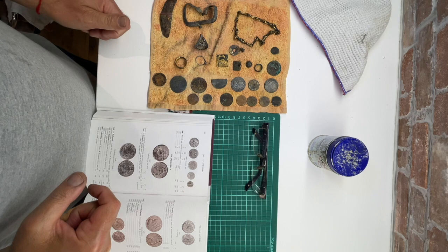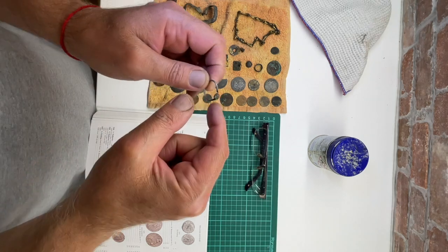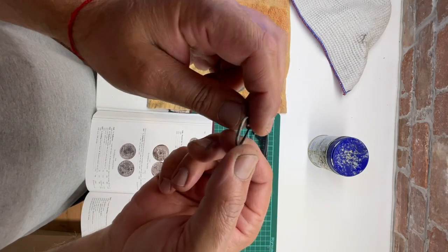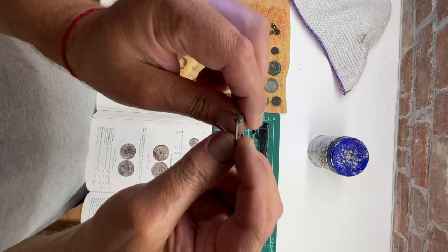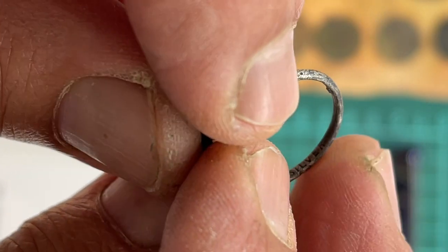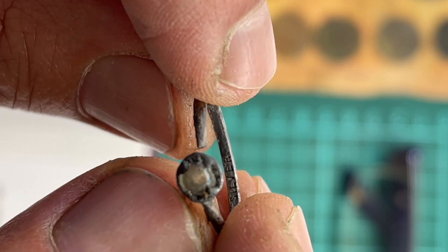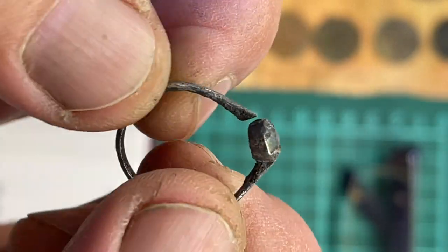Okay, so here are the finds cleaned, and I'm going to start with the ring. And it is a silver ring. There is a word saying silver there. I don't know whether you can see it. It's there. And so it's a child's ring and it's silver.